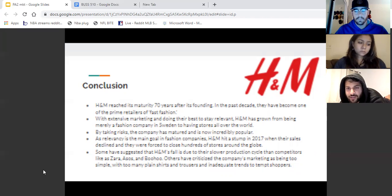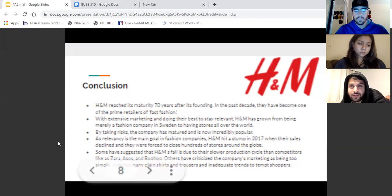They had their down era in the year 2017, where most of the stores were closed all around the world. But now they have made their step again, they have covered all the loopholes that made them go into decline in this industry. Now they have made a comeback, and have different styles and clothing in this market with relatively good pricing. So the competitors like Zara, ASOS, and Boohoo, H&M has given a comeback to these brands again.